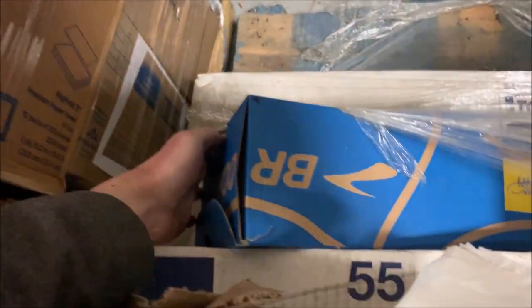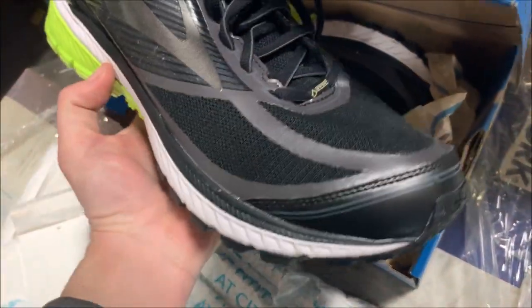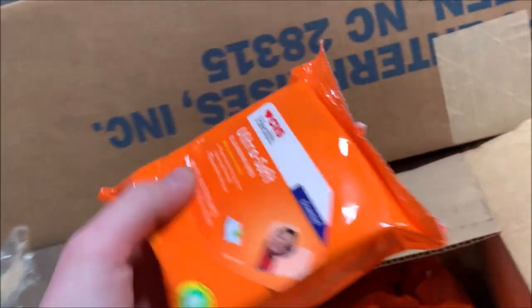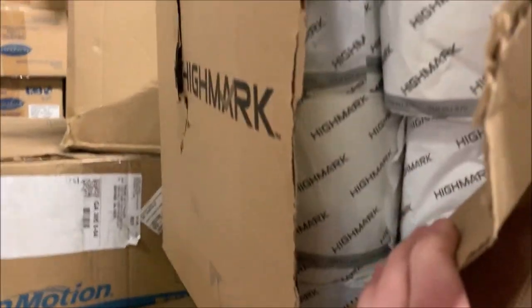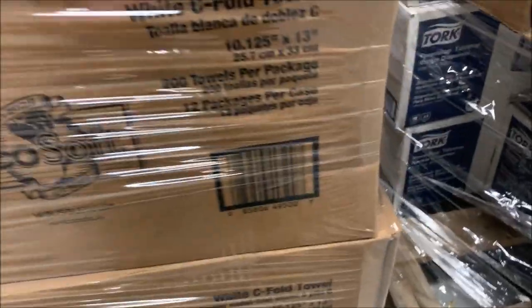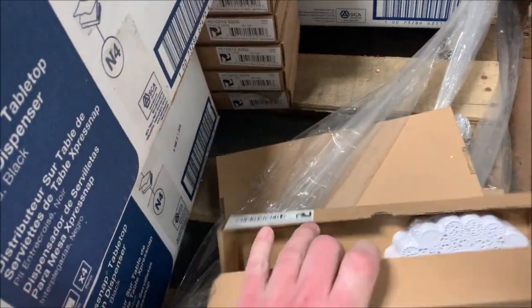This looks like a shoebox. If I can get it off. Yeah. For some reason, shoes. I'm not gonna complain. And a coffee maker. Here, this looks like an entire pallet of these wipes. These will do so well in the sale. We got a whole pallet of them. Here we've got more paper towel, toilet paper. What do we have here? Seafold towel. And I don't even know what's in that box. We've got some dispensers, toaster. What are these? Doilies.